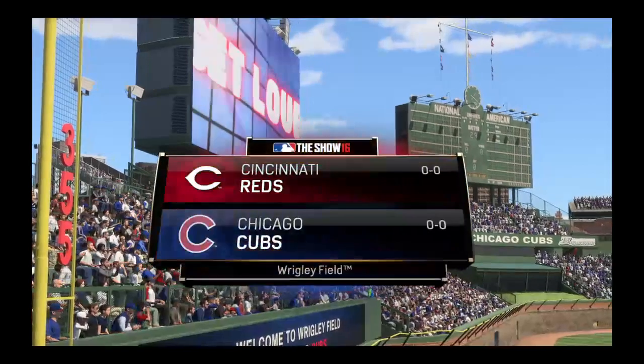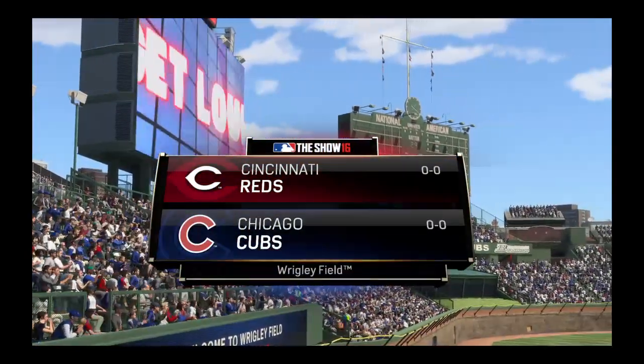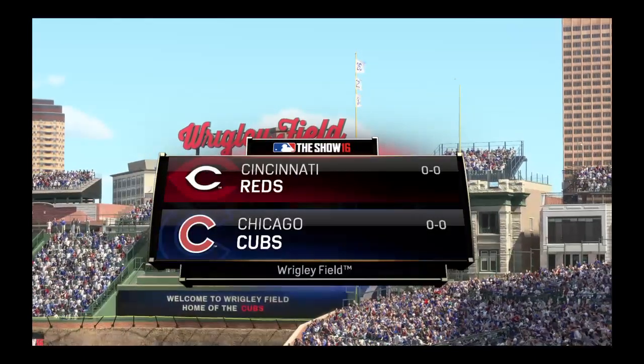Afternoon baseball from Wrigley Field in Chicago. Opening day is here as we get the new season underway with a good matchup between the Cincinnati Reds and the Chicago Cubs.